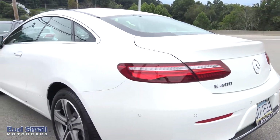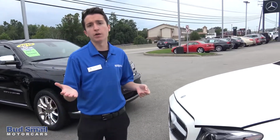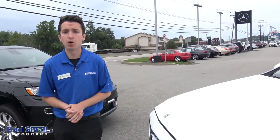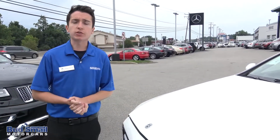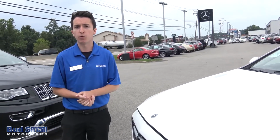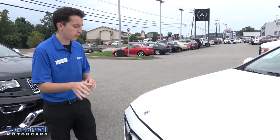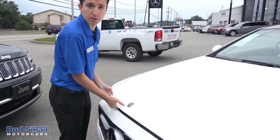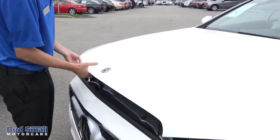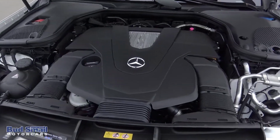This is actually an E400. You might notice that with our sedan lineup, currently the car starts with an E300, a little bit of a different motor. So on this one, you're getting 329 horsepower, 354 pound-foot of torque out of a naturally aspirated V6. Now that's the base motor for this car. There are several higher performance options available, but most folks opt for this V6. Very impressive motor by Mercedes-Benz.